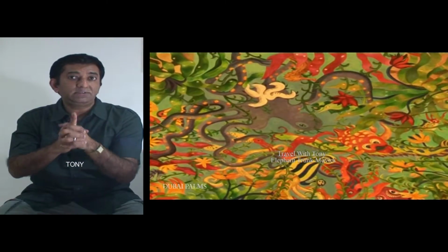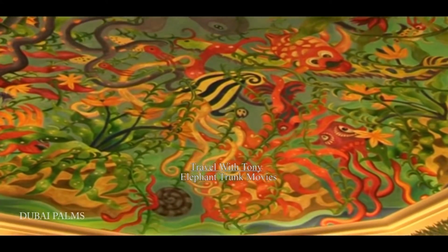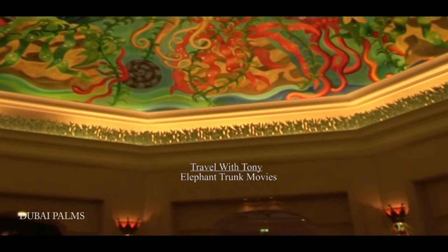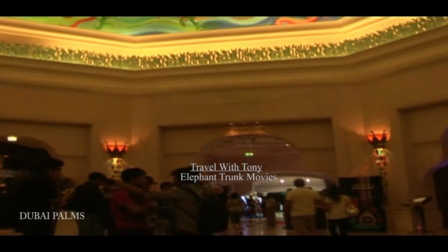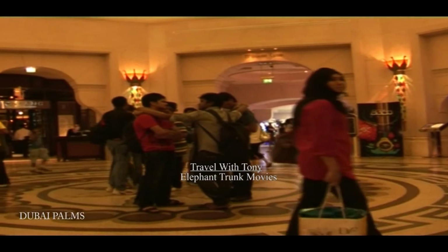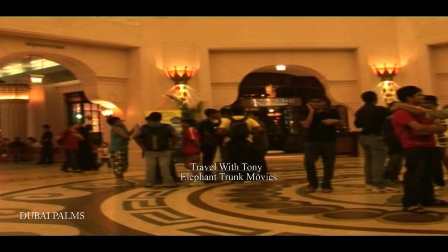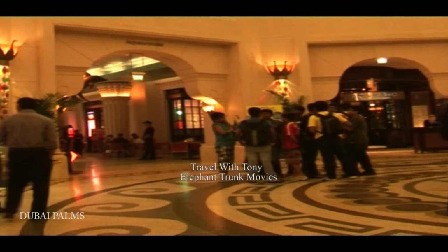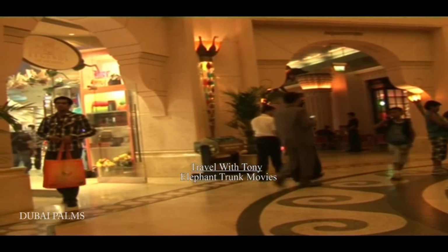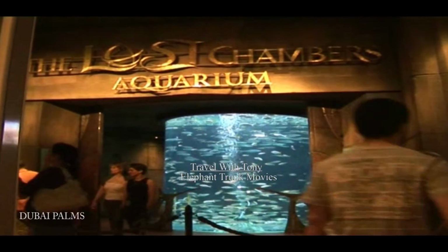The island is 5 by 5 kilometers and its total area is larger than 800 football pitches. Palm Jumeirah is touted to be one of the world's premier resorts.